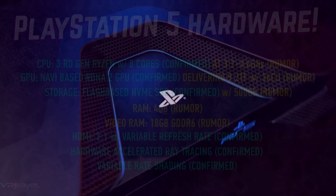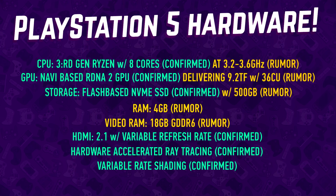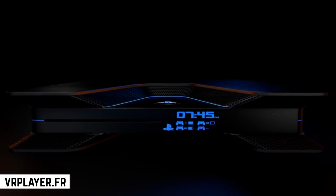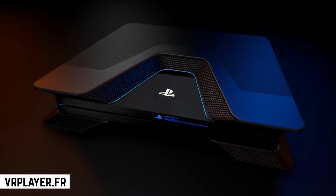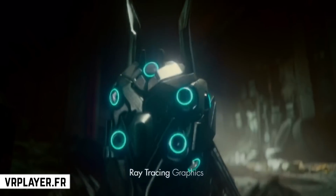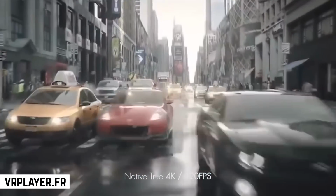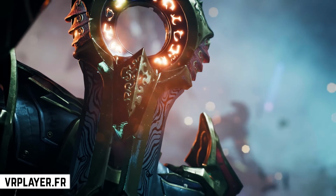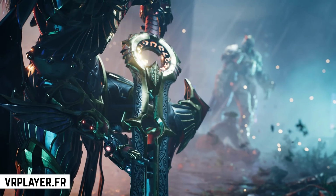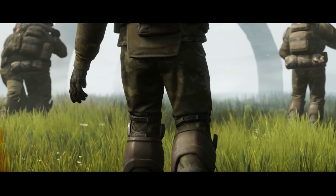Well, based on the information from Digital Foundry, they estimate that the Xbox Series X GPU will have 56 Navi compute units that probably deliver a data processing capacity of around 12 teraflops. And same as before, we get GDDR6 memory at around 560 GB per second, as well as an 8-core processor based on Zen 2, which makes us believe that Microsoft is investing in a real beast of a console that will be higher priced than the PlayStation 5.